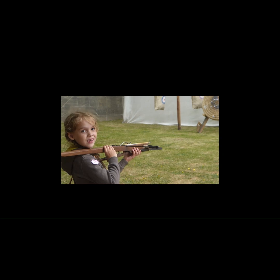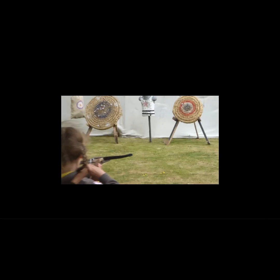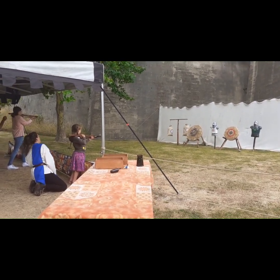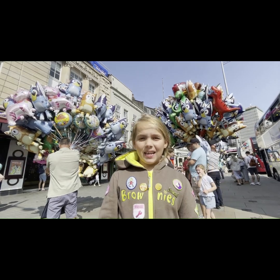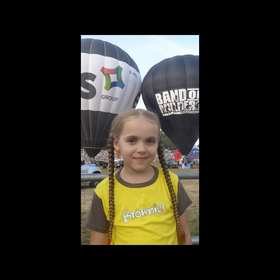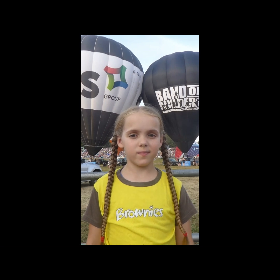Number 7. This is a crossbow bolt. Yeah. Woo! Well done. Good job. Number 8. These are helium balloons. Number 9. These are hot air balloons.